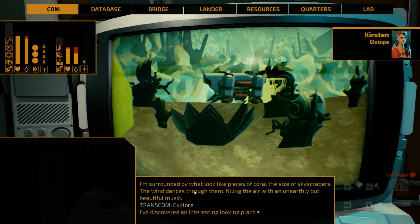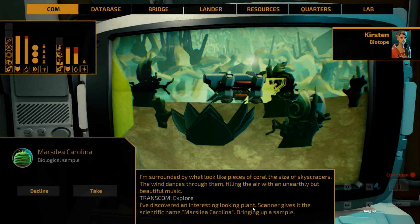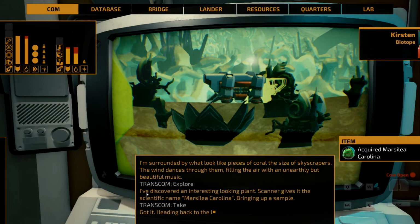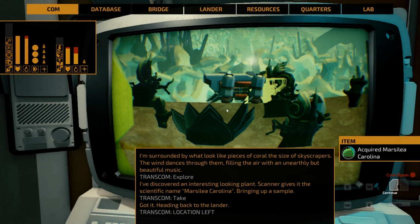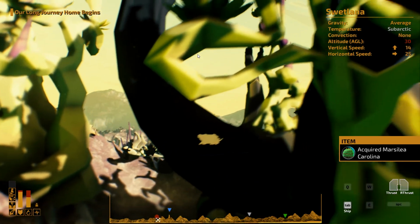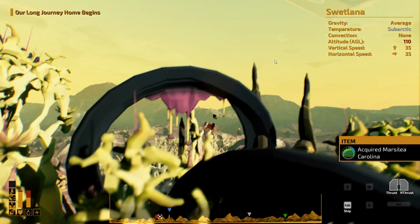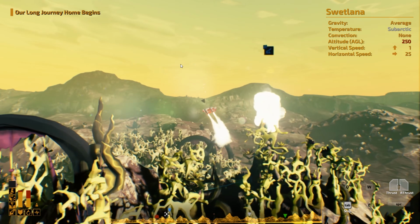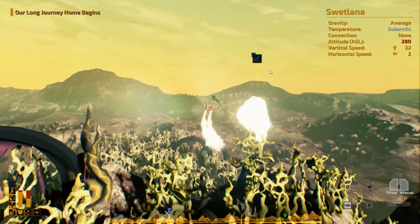Let's explore. I've discovered an interesting looking plant. Scanner gives it the scientific name Marsilea carolina. Bringing up a sample, let's take it. Heading back to the lander. Okay, so we got a piece of plant. And now we're gonna get a landing here-ish.